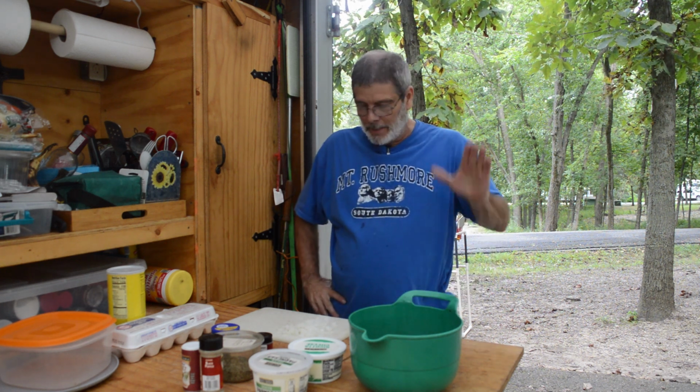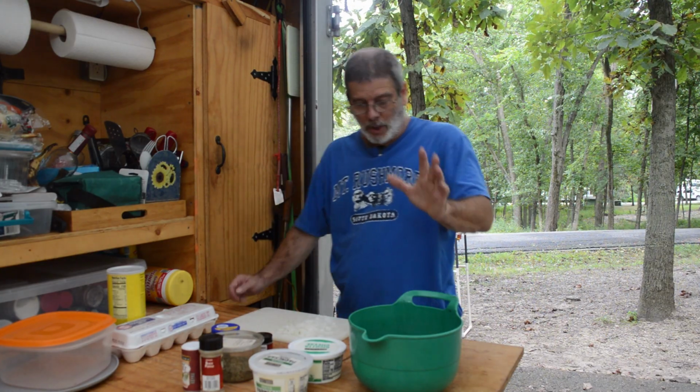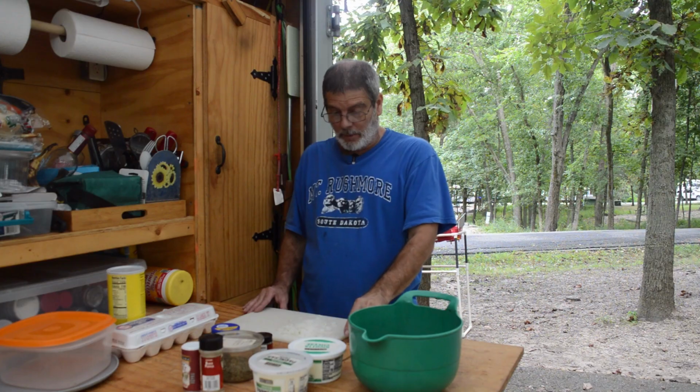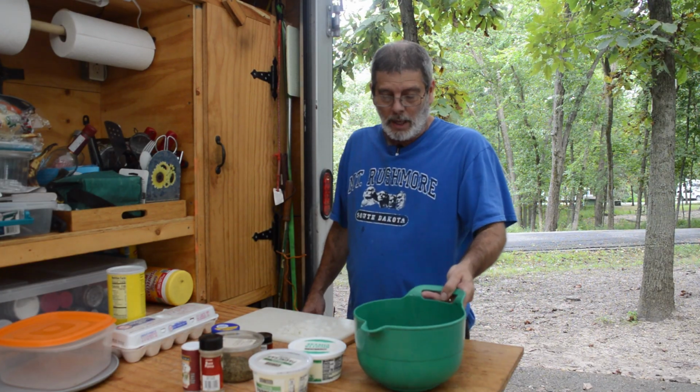Okay, now we're finishing up our Saturday afternoon here at the state park, and this time we're going to do the award-winning main dish from the Dutch oven cook-off last week that had to have hamburger, ground beef in it. This recipe we're going to cut in half from what the guys did, because we don't need that much, especially just the two of us.